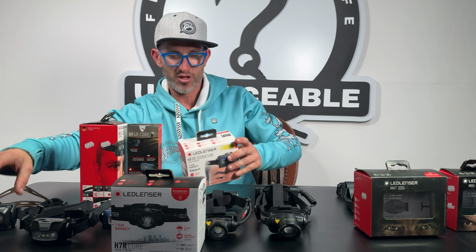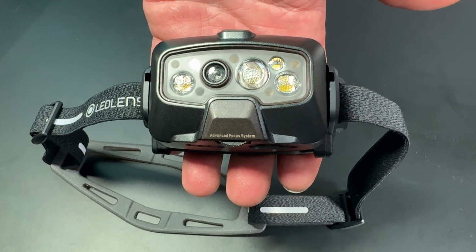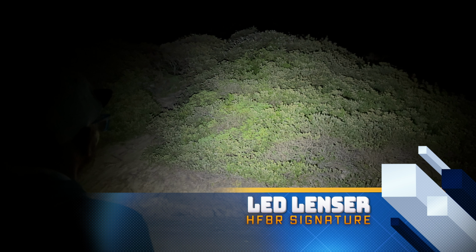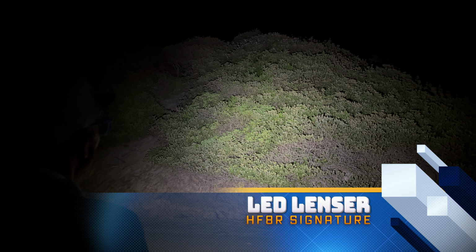And then pretty much the fanciest, most up-to-date model we have on the table in front of us, the HF8R Signature. Just something with LED Lenser, they have a core range, which is pretty much their standard range. They have a signature range where they've added some extra little features to the headlight that you would find in the core range, just to tweak it up a bit. It's got some more bells and whistles to it.